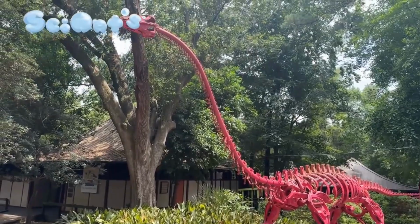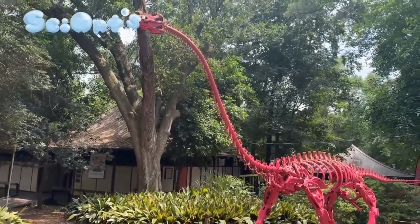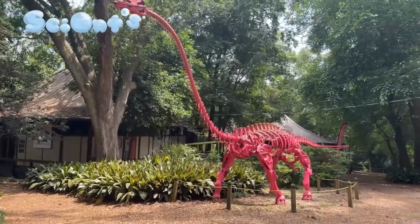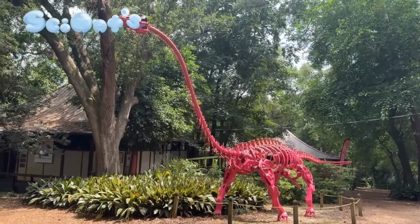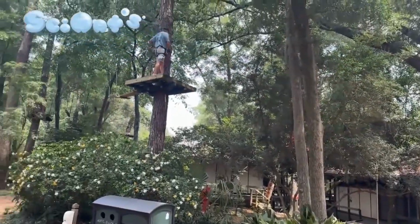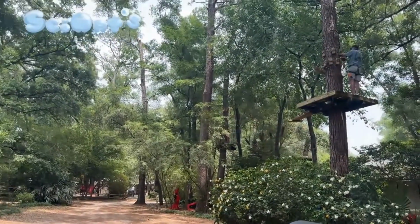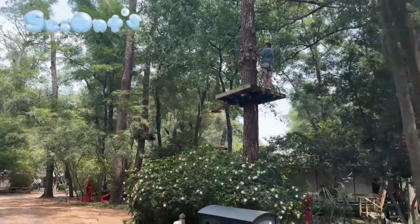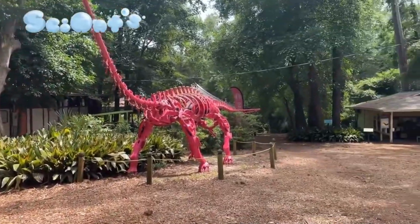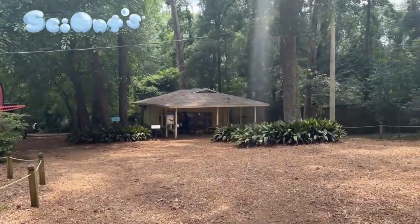So, you guys, this is an outdoor, more or less, natural history museum. If you look around, they have a treetop adventure, which I think is the main draw for people, not for us, but for everyone else. You can see folks ziplining and doing a canopy walk, which is kind of cool. But they do have animals here. Their pitch on their website is they highlight Florida's native animals, both past and present.